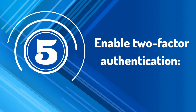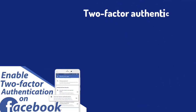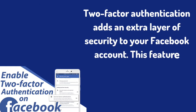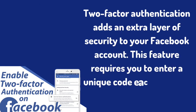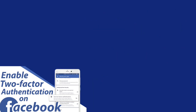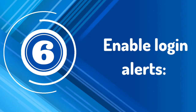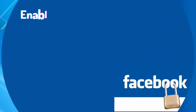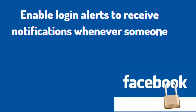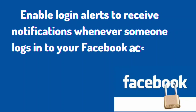Enable two-factor authentication. Two-factor authentication adds an extra layer of security to your Facebook account. This feature requires you to enter a unique code each time you log into your account. Enable login alerts. Enable login alerts to receive notifications whenever someone logs into your Facebook account from an unfamiliar device.